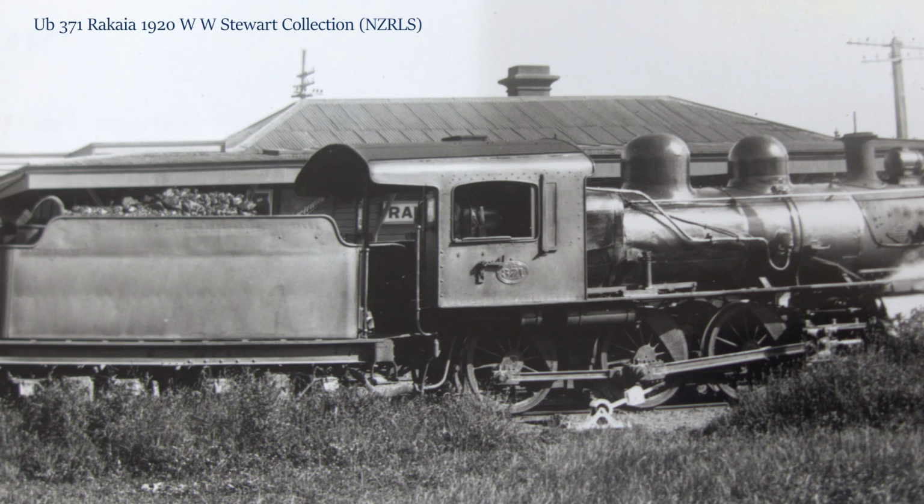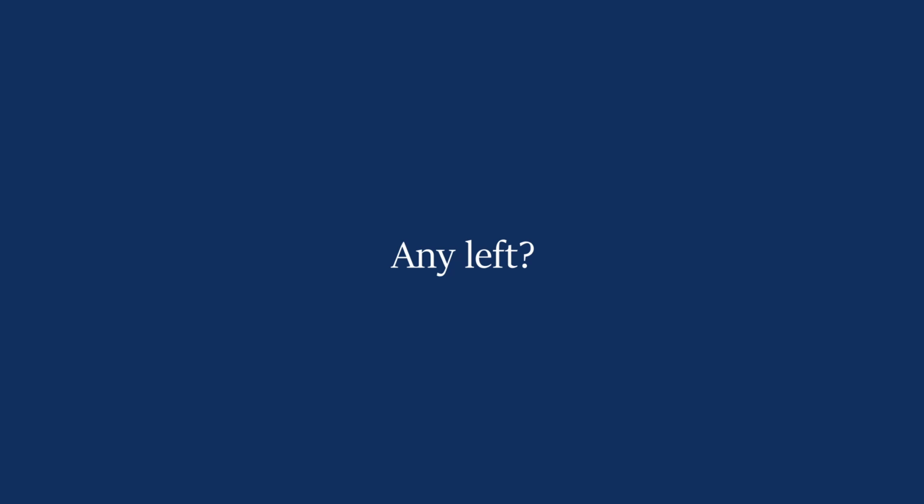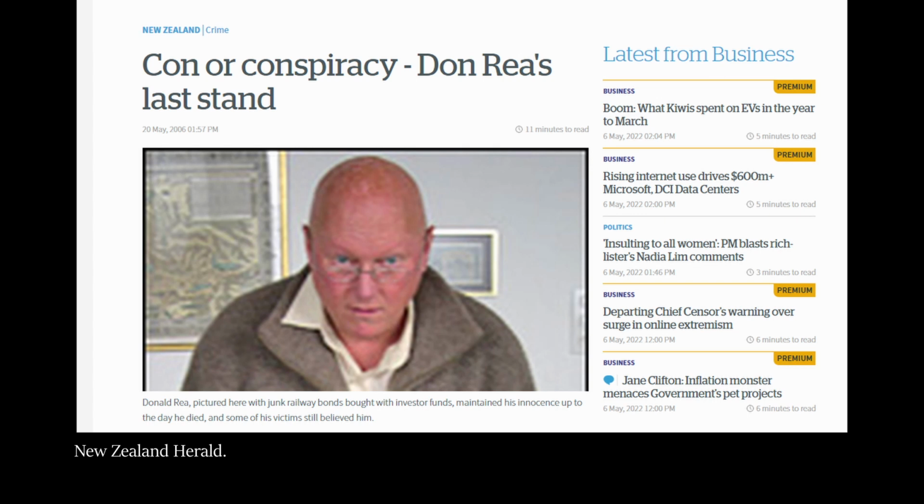And this is emblematic when we look at where they ended up. The Richmond ended its days on the rather untaxing Methven branch. The Brooks, for instance, was based out of Timaru, and its branch line obligations tended to be on the Fairley branch, which is a much more demanding exercise than a run to Methven and back once a day. Are there any left? There were, but they got ponzied into non-existence.